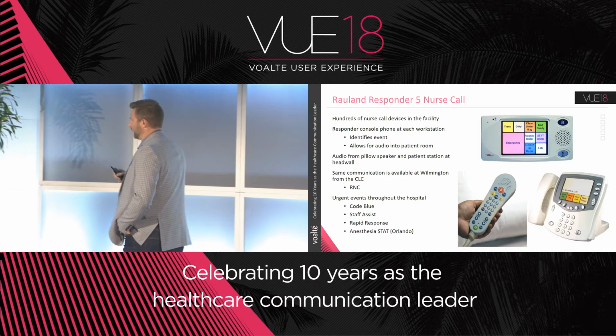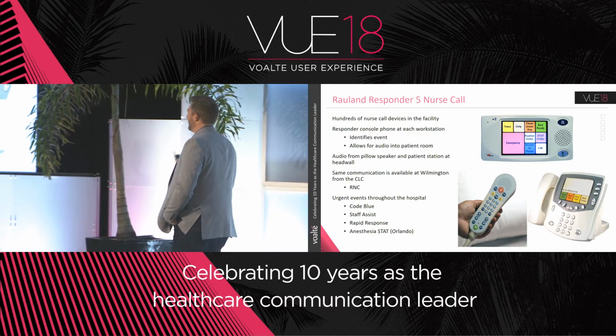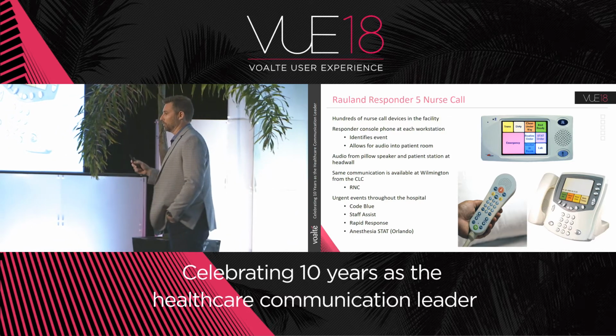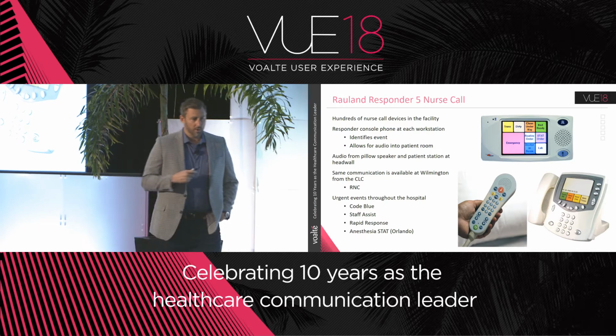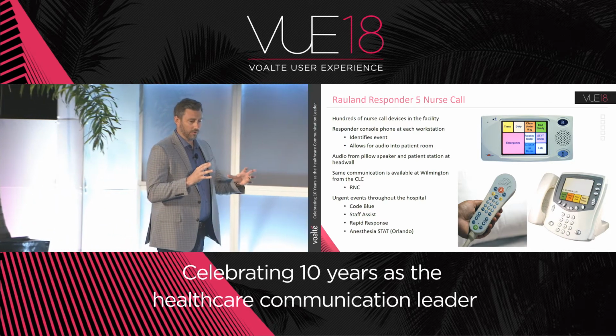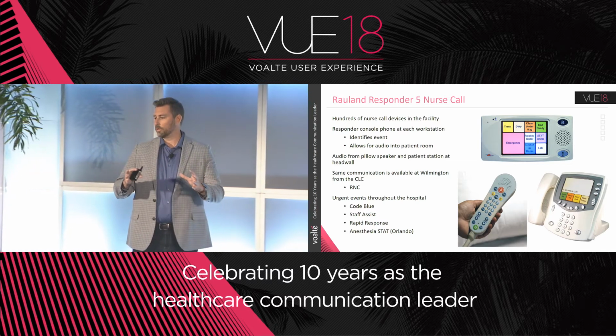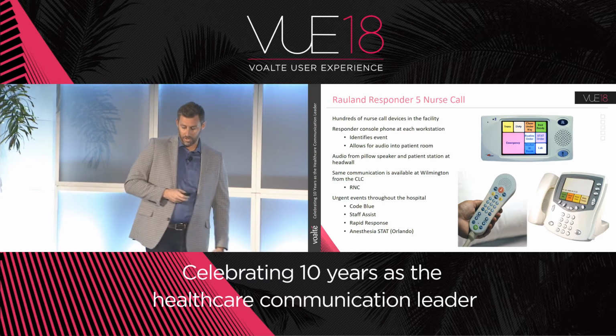The connection there is to the head wall unit and pillow speaker, and that communication is also available for all of our patients in Wilmington. We use a Rollin-provided remote network concentrator. It takes the local layer 2 traffic on the nurse call system, converts it to layer 3 for our network, and delivers the traffic.